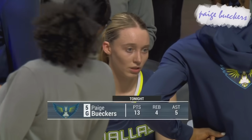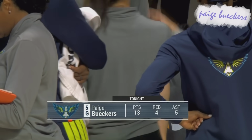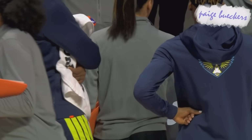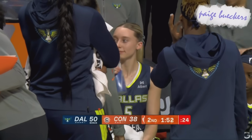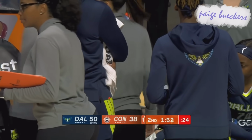Unreal. Paige Bueckers' numbers on the night. Averaging 13 points, 4.5 boards, and just over 6 assists coming into tonight's game. The fastest guard to reach 50 points and 25 assists, and Sue Bird did so in the WNBA.